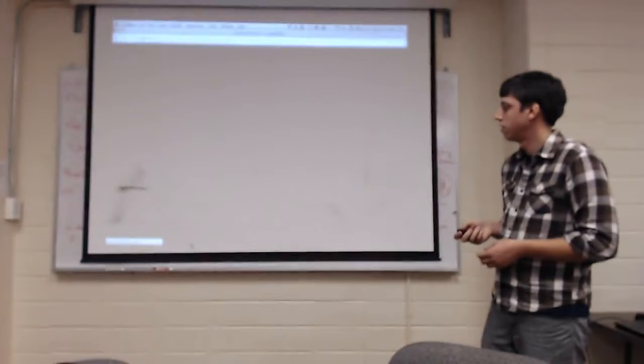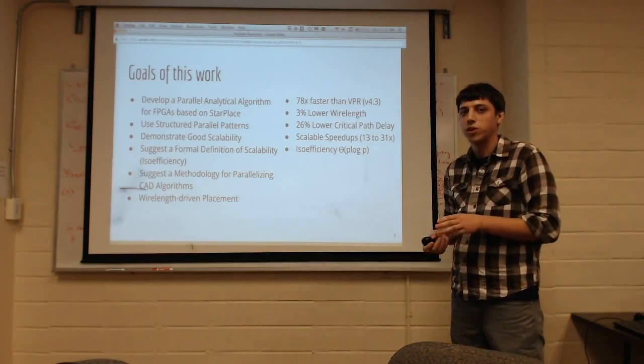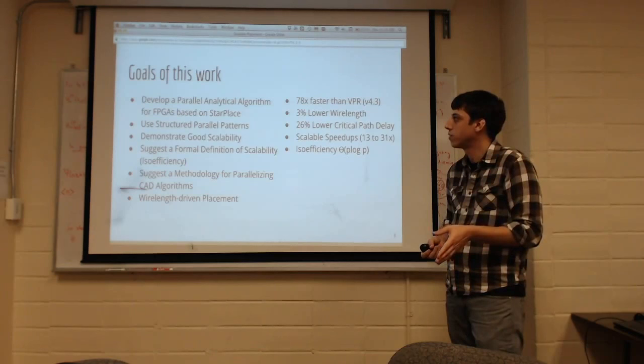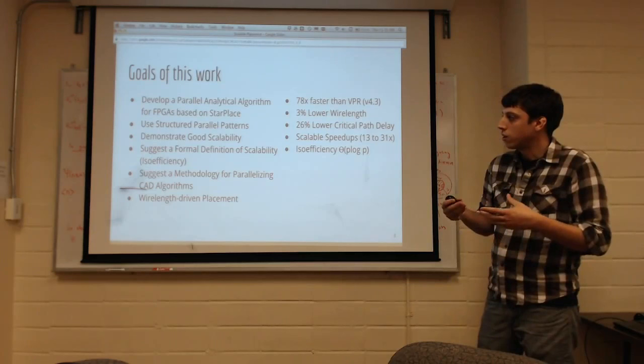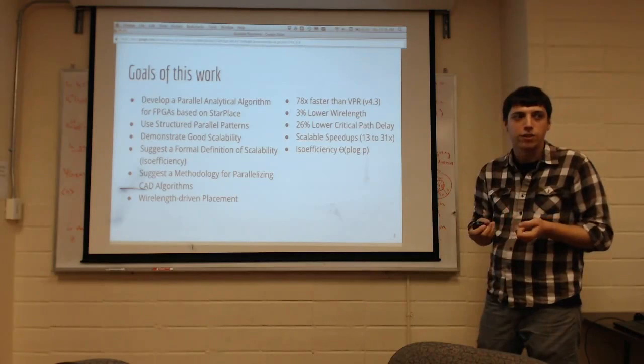worked. Okay. So this work is building off the methodology that was used in CAMF, that is using these structured parallel patterns to build a placement algorithm on the GPU. However, we're now targeting an analytic placement algorithm. And that algorithm is StarPlace. So we want to use these patterns to parallelize StarPlace and demonstrate good scalability.